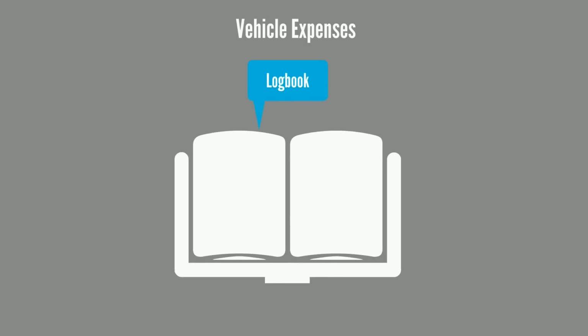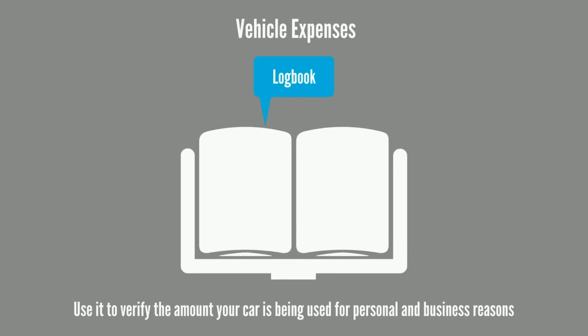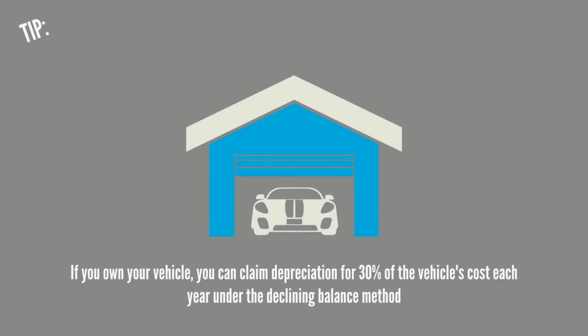You are required by the CRA to maintain an accurate logbook in order to verify the amount your car is being used for personal and business reasons. Tip: if you own your vehicle, then you can claim depreciation for 30% of the cost of the vehicle each year under the declining balance method. This is referred to as capital cost allowance.